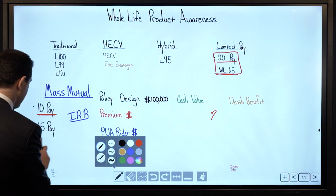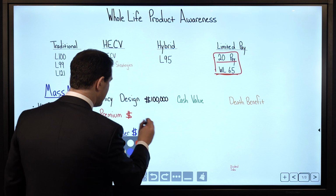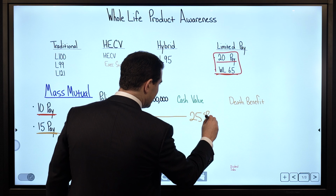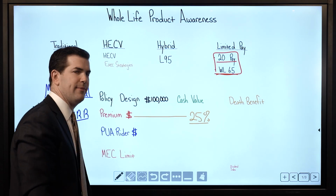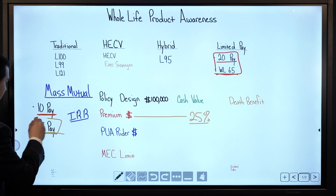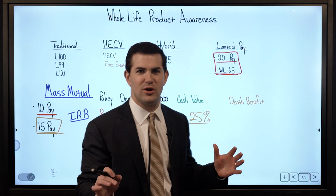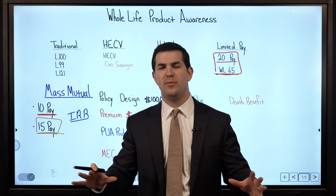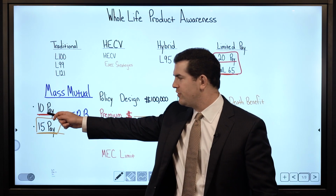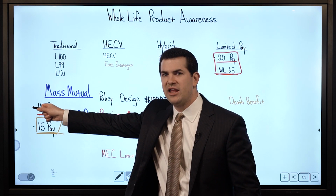So if we look at the 15-pay, let's underline this in gold. Anything I pay toward the base premium component, you'll see a little bit more than 25% in cash value right off the bat. So in the first year, if I have a $10,000 base premium, specifically with a 15-pay whole life insurance product with MassMutual, I'll see about 25% of that base show up in cash value year one. Okay, that's great. Now, the 10-pay did what? Between 30 to 35%. So why would I not always choose the 10-pay?